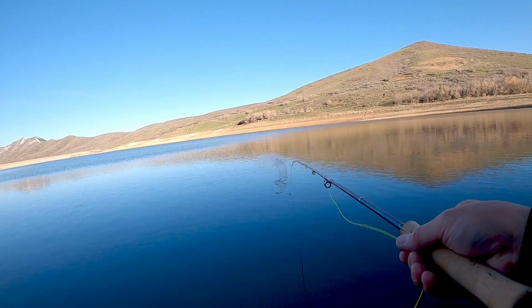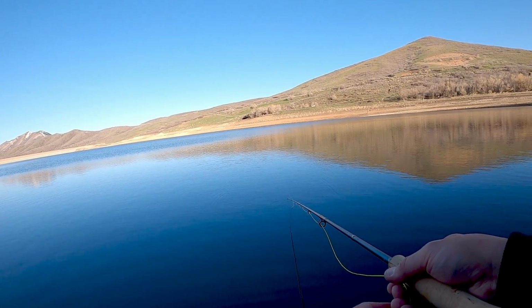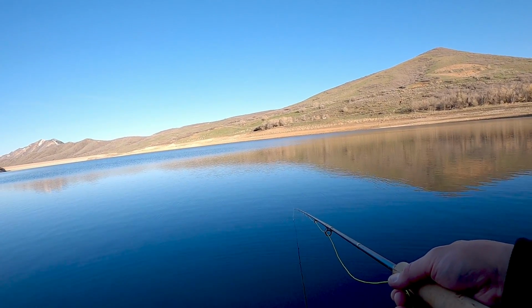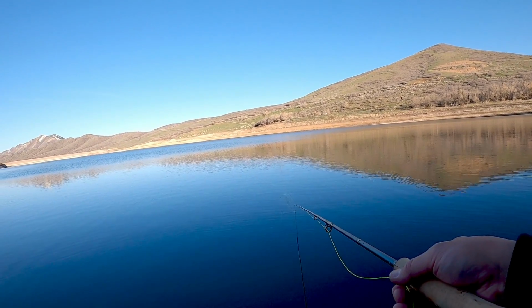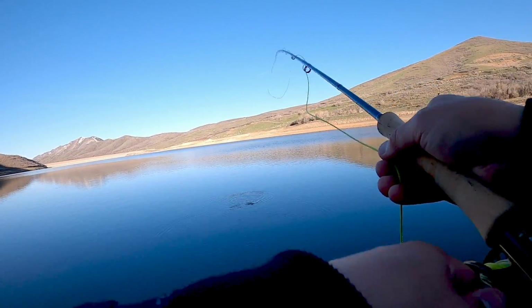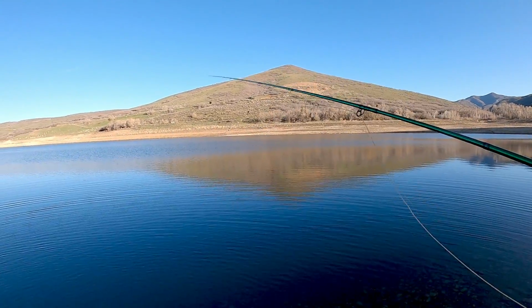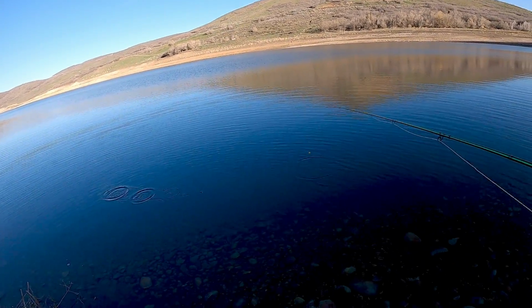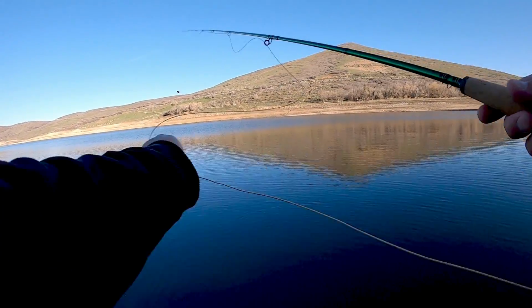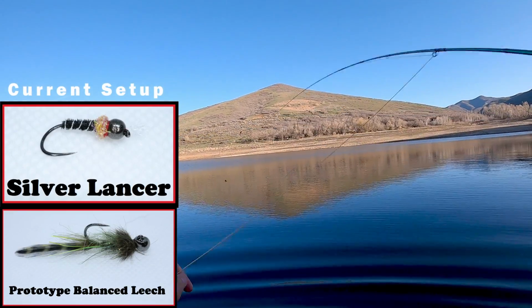Oh, that was a fish. Okay. Dang. Okay, let's throw the indicator rig. All right, so I've got a balanced leech and a chironomid on here.